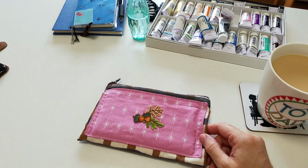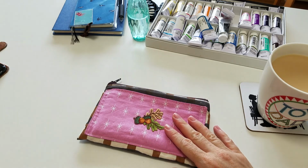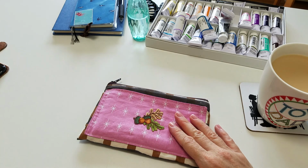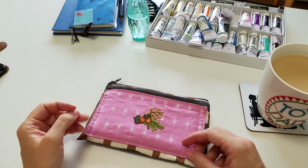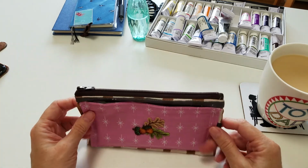I needed to have a wallet to keep the money that I earn from Patreon and from Etsy, and anything creative, separately, so that when I go to a stationery shop or an art shop and I'm buying paints and pens, I can use this money. But I didn't have a separate wallet.